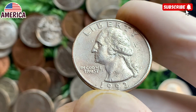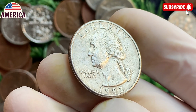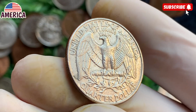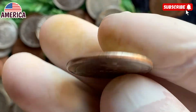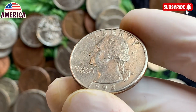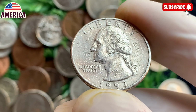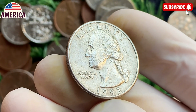Above that, MS-66 and MS-67 grades prove rarer still, jumping toward hundreds of dollars for pristine cameo contrast strikes. Proof-clad specimens in PR69 condition fetch between $40 and $75, whereas the ever-elusive PR70 deep cameo silver proofs stand at the summit, where a single perfect coin can tip the scales at 5 figures if pedigree or exceptional eye appeal come into play.